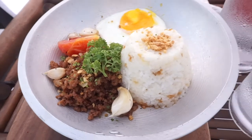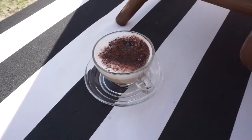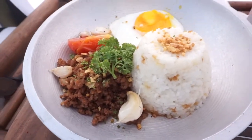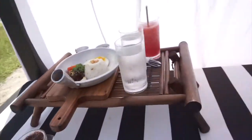Good morning, guys. It's day 2. And this is our food. Hang out by the beach now. This is the chorizo breakfast. Watermelon and cafe latte.